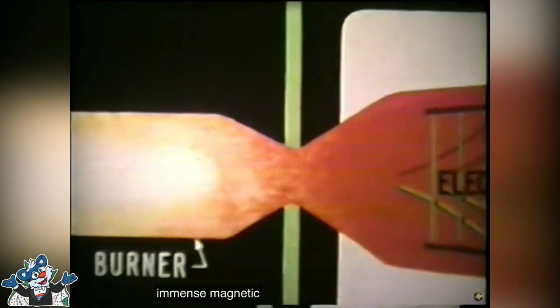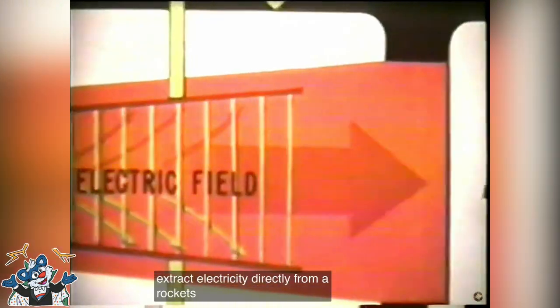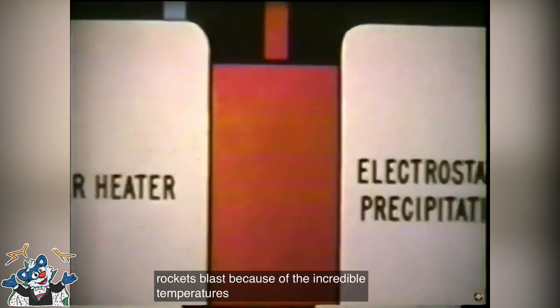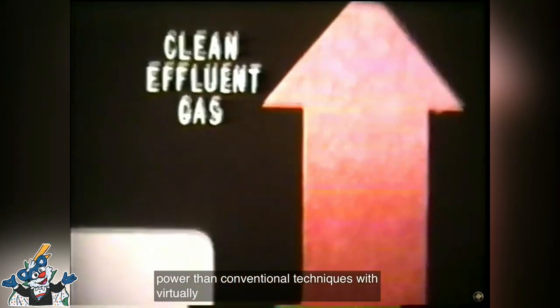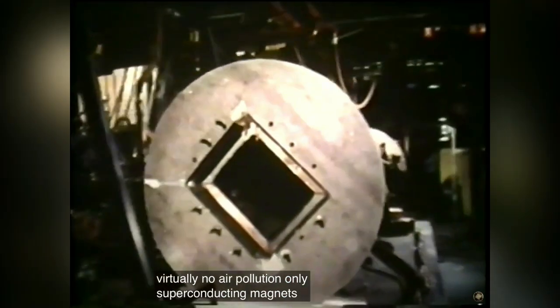Immense magnetic fields can literally extract electricity directly from a rocket's blast. Because of the incredible temperatures, MHD will produce 50% more power than conventional techniques with virtually no air pollution. Only superconducting magnets make it feasible to draw power directly.